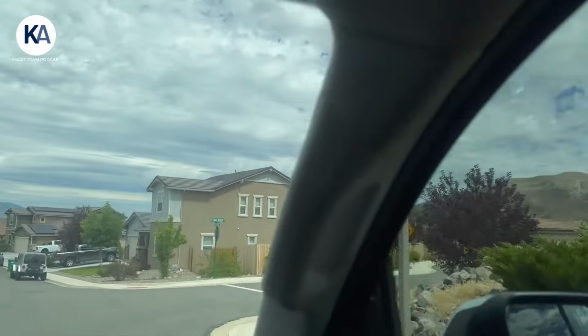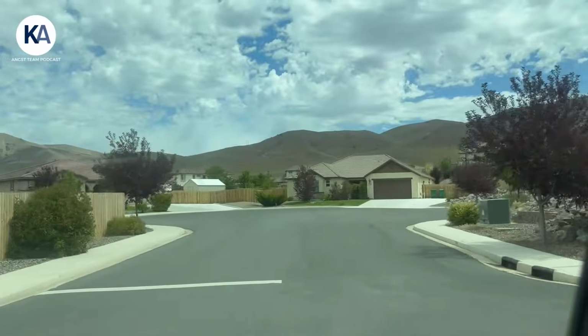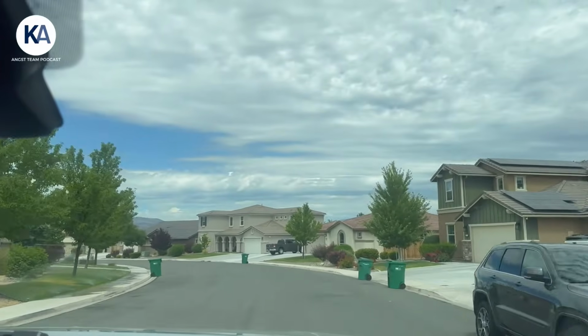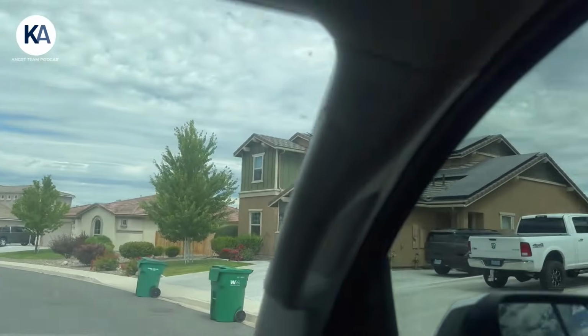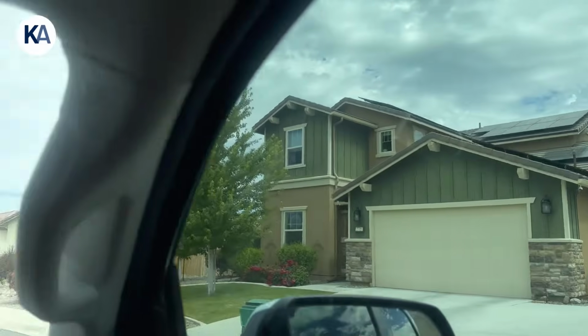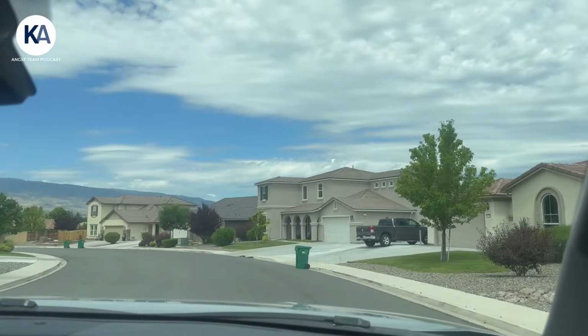Anything else? Just a couple cul-de-sacs. I feel like cul-de-sacs are better. There's some streets, but oh, look at the solar on my house. Yeah, that is extensive, no joke. But yeah, it's a fun neighborhood.